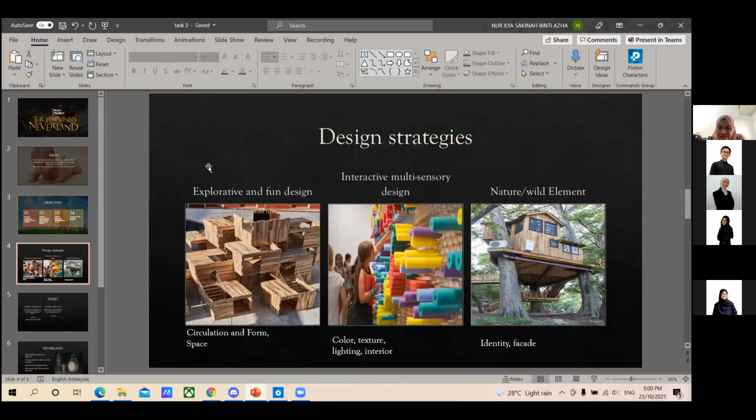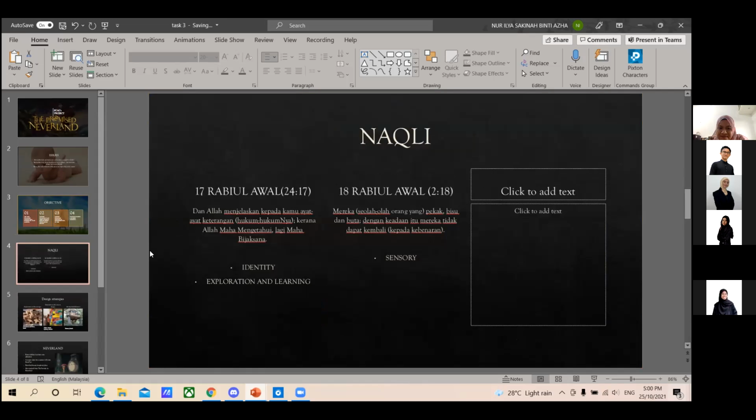So for design strategy, sorry, it is the other way around. For my naklis, I start from 17 Rabiul Awal. I take ayat 24 verse 17. Dan Allah menjelaskan kepada kamu ayat-ayat keterangan hukum hakamnya kerana Allah Maha mengetahui lagi Maha bijaksana. Wait. I think I took the wrong ayat.